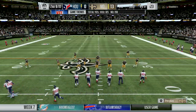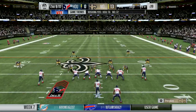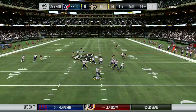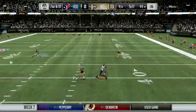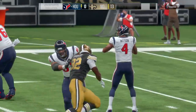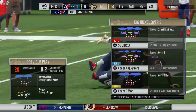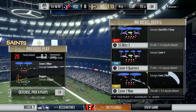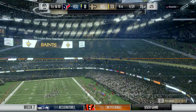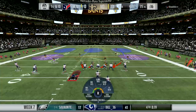After the incomplete pass, here now is second and 10. Throwing again is Watson. Wide open receiver, complete. And he's going to get this down to the 35-yard line. A good pick up there of 20 yards. Ball up to the 35 now as they come up on first and 10.